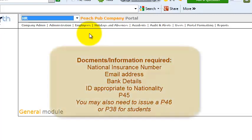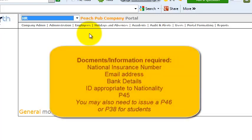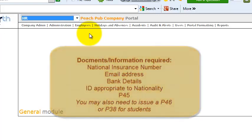Important documents they need are their national insurance number if they have one, email address, bank details, ID appropriate to their nationality, and their P45 if applicable. It is their manager's responsibility to check if they have a P45 from their previous employment, and if they don't, they need to be issued with a P46, or if they're a student, a P38.